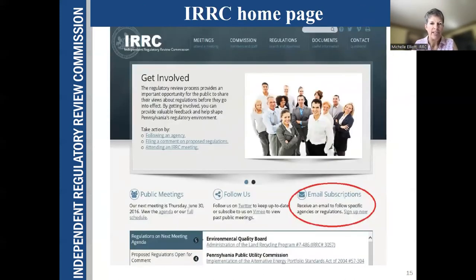Now this is just a snapshot of IRRC's homepage, and I have to acknowledge personally, I don't think it's all that user-friendly because the links aren't always obvious. So I'll point out a couple of the places. At the top, those words are links, and you can use those to access information about our meetings. This would include our meeting schedules, agendas, minutes from previous meetings, and also archived videos of those meetings.